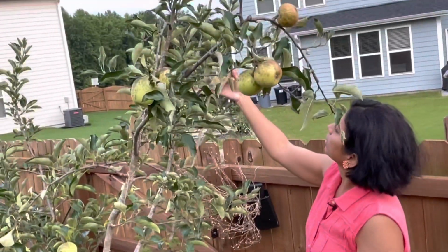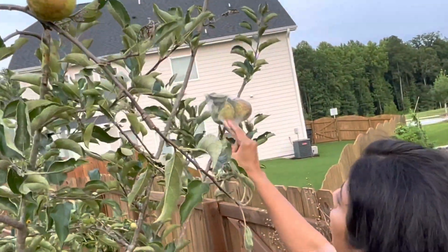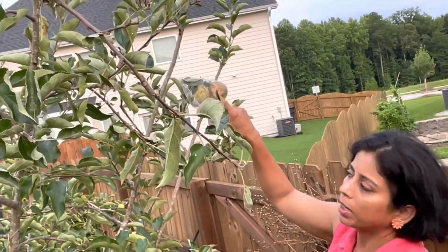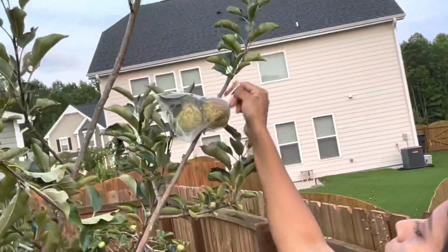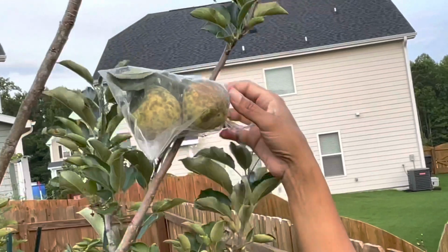I tried to cover all the fruits with net bags like this. So I removed most of the net bags, and I think I forgot to remove this one. I was hoping that if I covered the fruit like this, it would not get the black spots, but I was wrong. It still has all the black exterior spots on the apples. Last year I got around 10 apples and everything had these black spots. So this thing didn't work.